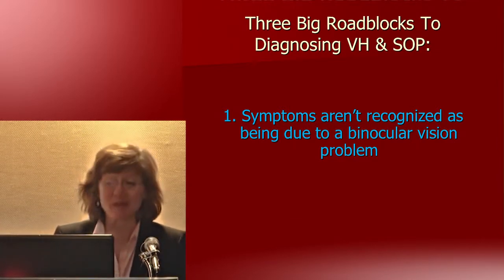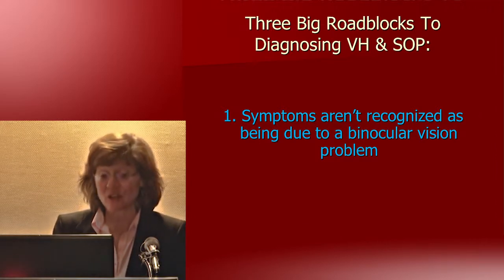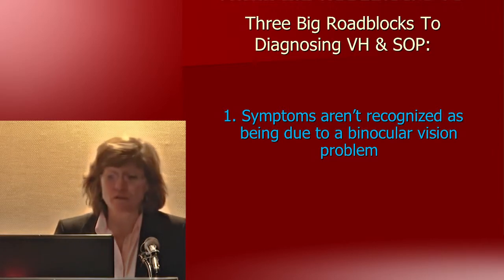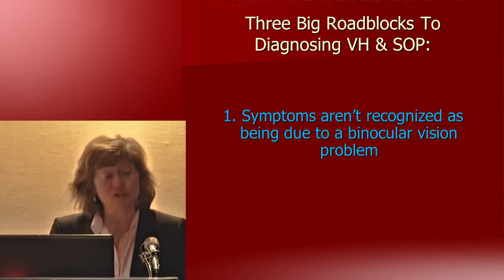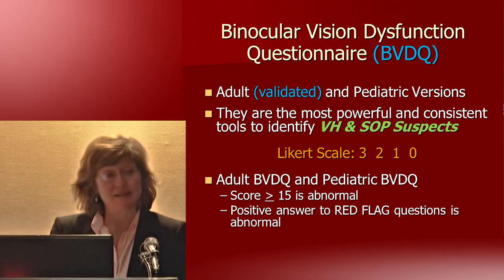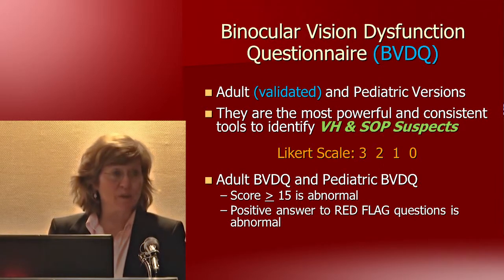So what are the 3 roadblocks to diagnosing this condition? First of all, the symptoms aren't being recognized as even due to a binocular vision problem. My patients will often go to the neurologist, the ENT, way before they would ever imagine that it was related to their eyes. So what is this questionnaire that we keep talking about?